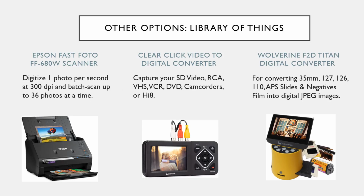In addition to the Memory Lab, the Placentia Library has the following digitization equipment available through the Library of Things program. These items check out for 2 weeks and require an adult library card and agreement. The Epson Fast Photo FF680W scanner is great for scanning large stacks of photographs. This scanner can digitize 1 photo per second at 300 dots per inch, or DPI, and batch scan up to 36 photos at a time.